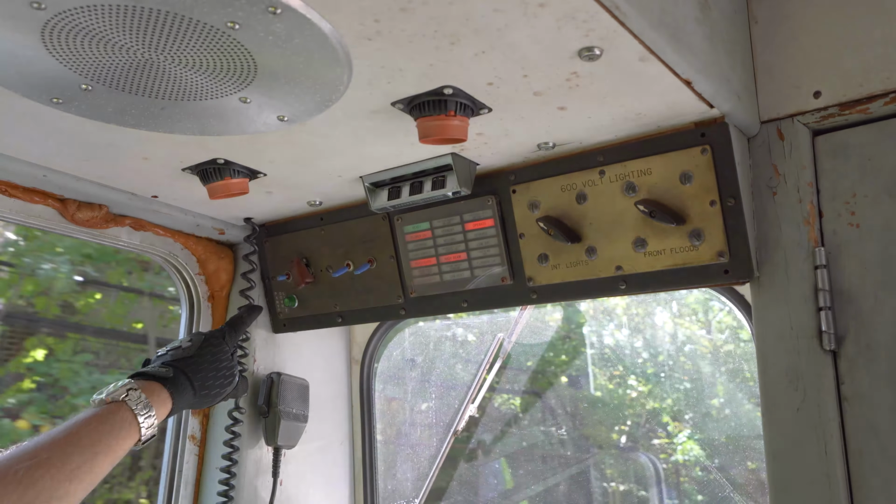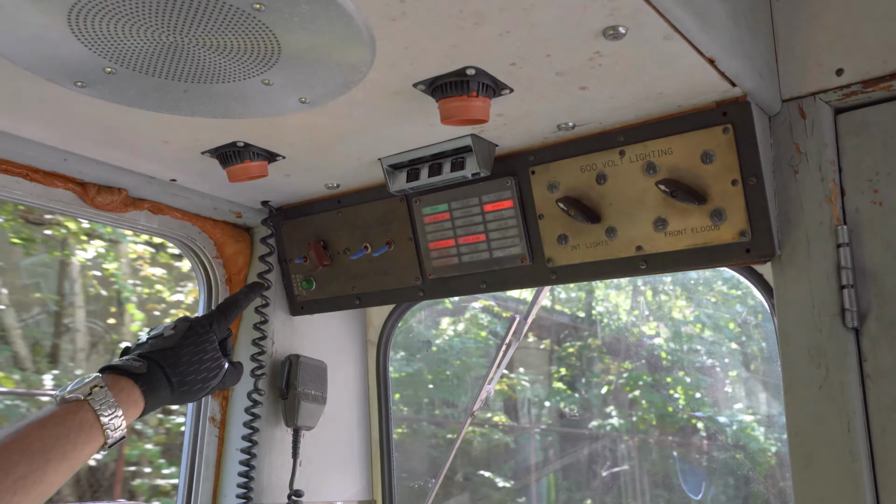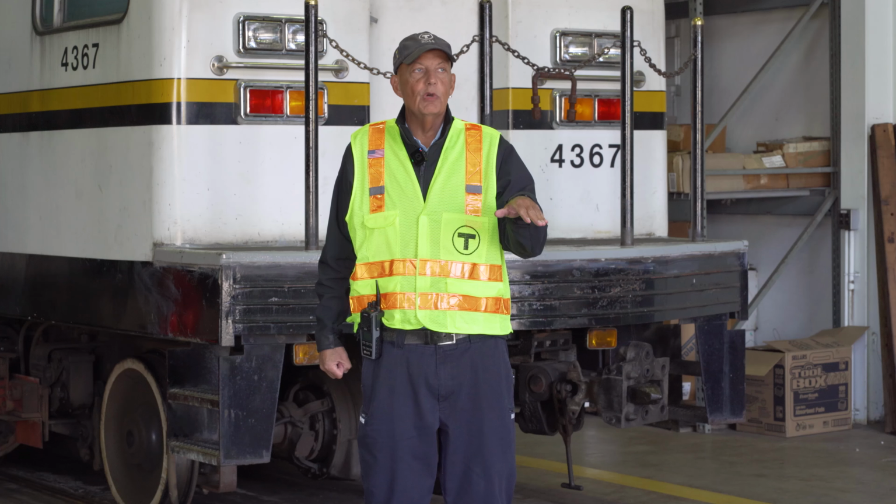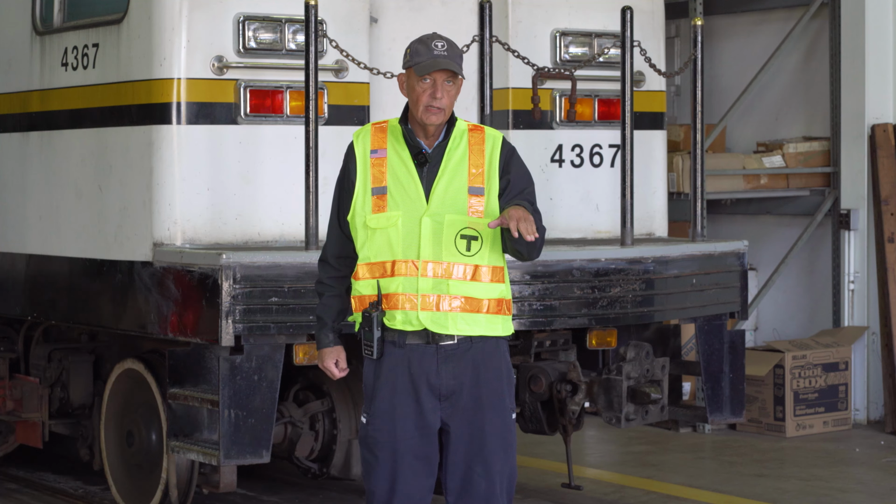It's an old vehicle. You have to know how to run it. If you're running down the Beachmont Hill, you have to know how to stop it. Or if you go down towards Wood Island, you go into the tube, it's called. You have to know when to stop, how to stop.